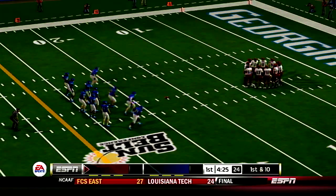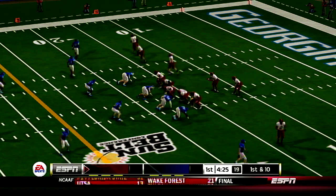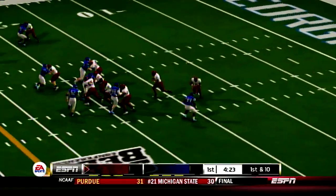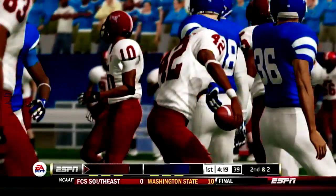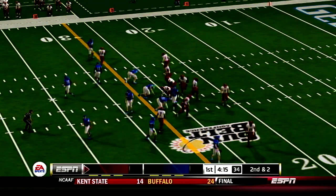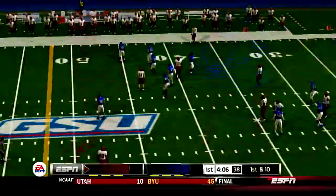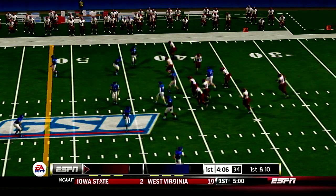The offense goes back out onto the field after picking up a field goal on their last drive. They'll spread the field here. Let's see what the defense does with a 5-wide outlook. Gets out to around the 25. That makes it 2nd and 2. Troy has a 3-point lead. That makes it 1st and 10.